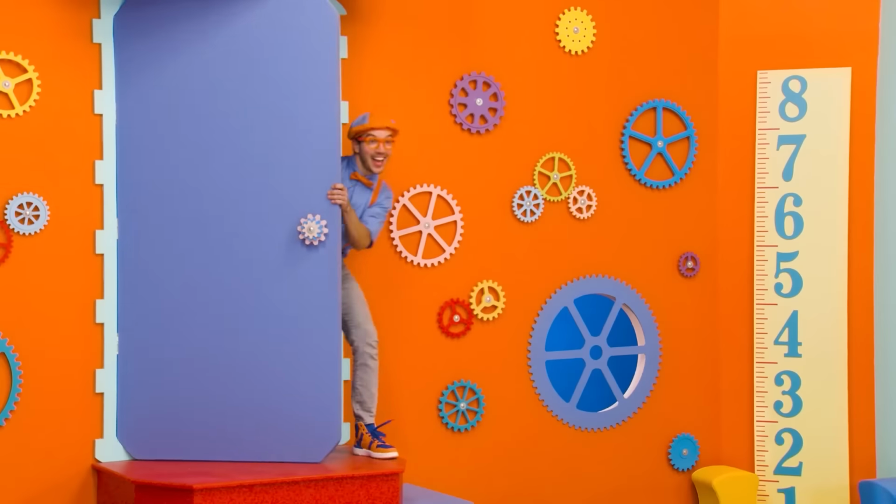Whoa, it also floats. Let's see if we can find something that sinks. I bet we will. Whoa! This is a really scary shark! Just kidding. This shark is really friendly and cute. Hello! Hello, shark! He's our friend.